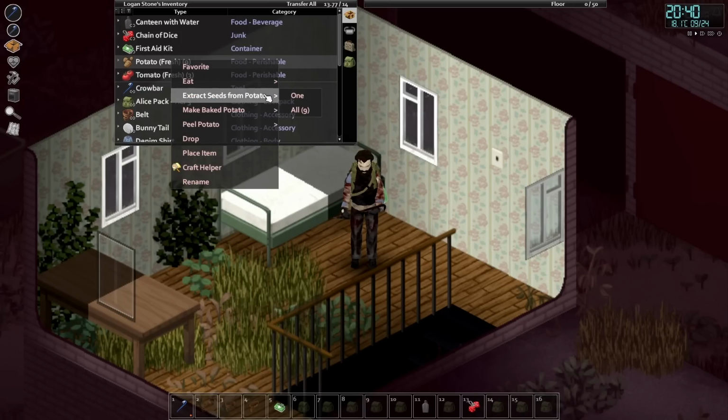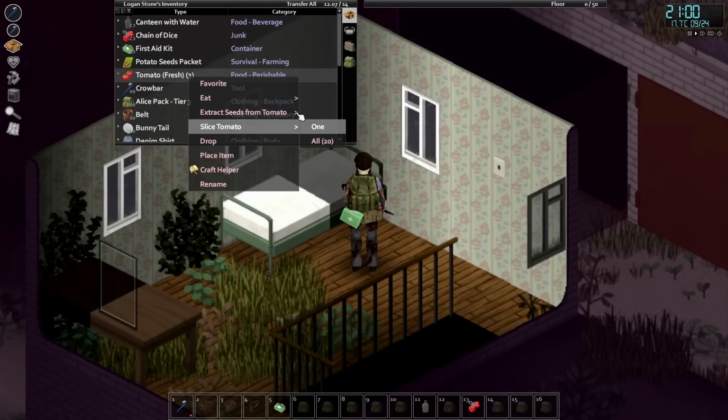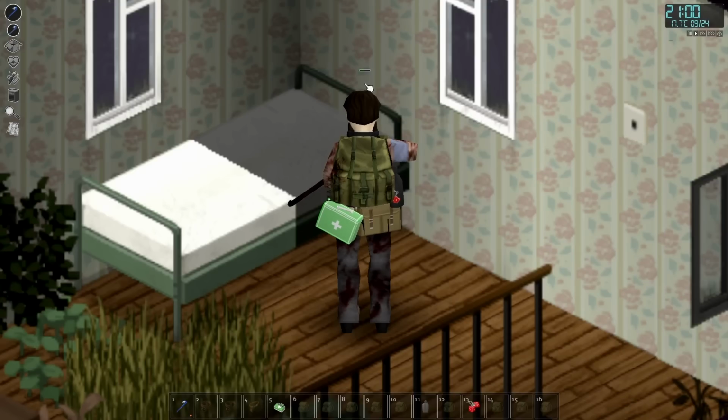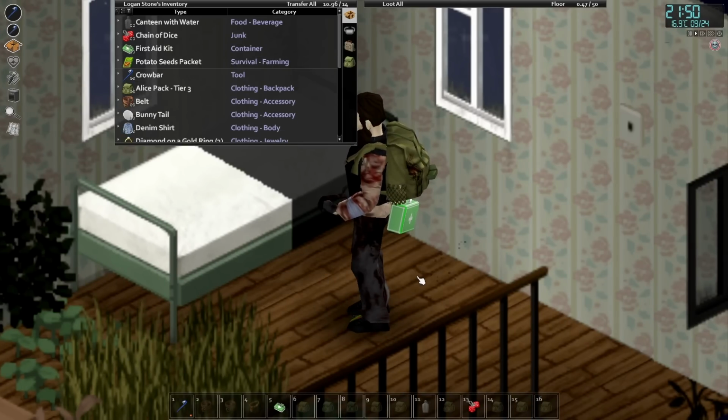That's extract seeds from potatoes. We've got exactly enough to make a pack of potatoes. That's amazing. That's just extract seeds from the rest of the tomatoes. I'm kind of sick of them. Logan is at this point as well, and they're just taking up too much weight. There we go. All right, it's enough for a pack and a bit. Some random survivor can come along and find a load of tomato seeds.